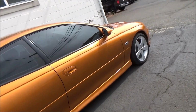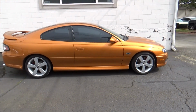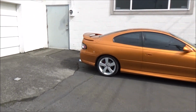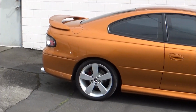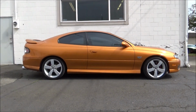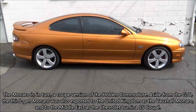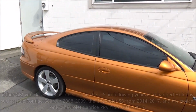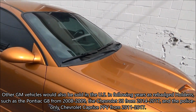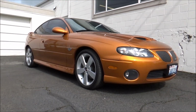Now where does the whole built in Australia thing come in? Well, the 04 to 06 GTO is in fact a rebadged third-generation Holden Monaro, a muscle car made by Holden, the former Australian subsidiary of GM. So these things were likewise built by Holden in Australia. The GTOs may have been built down under, but being destined for the US market, they were left-hand drive, unlike their right-hand drive Holden siblings.